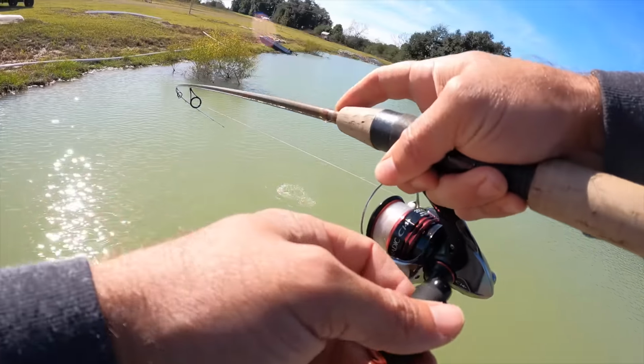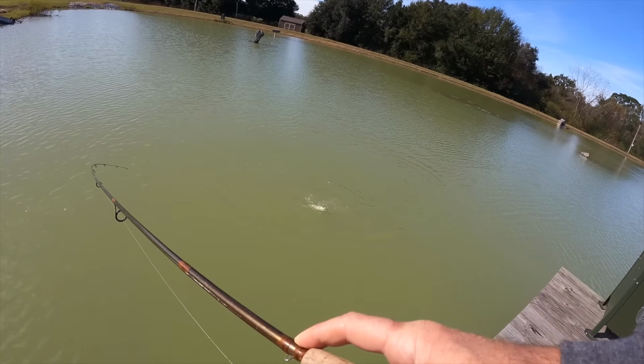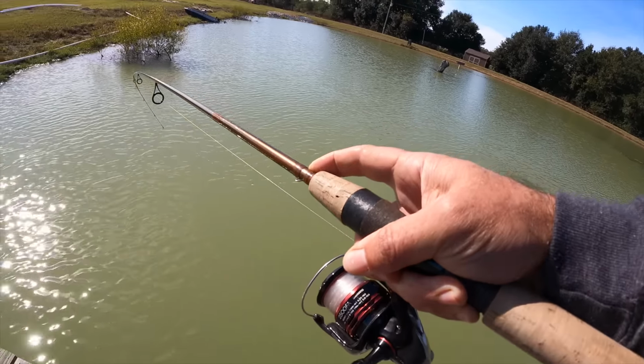There we go. Ooh, I got a bass. Oh, goodness. This guy's going to pull some drag here. I wasn't expecting a big bass to hit this little thing. Well, they're eating good. You can see they're pale. That means they've been hanging out in a little bit deeper water.